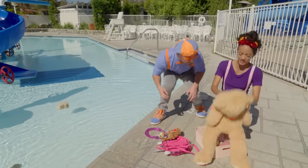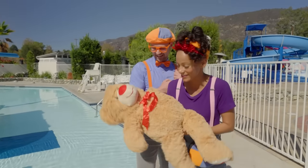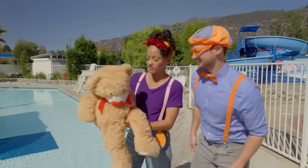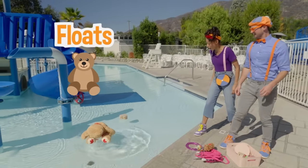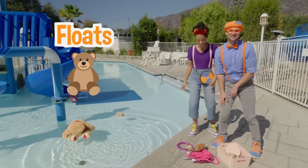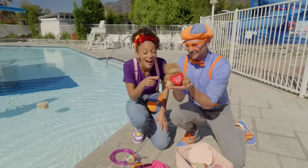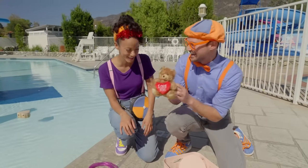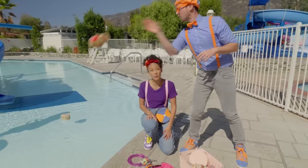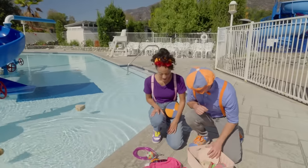All right. Hey, what about this friend? Wow, yeah. The soft, cuddly bear. Ready to go for a swim? Yeah. Okay. Woo-hoo. Whoa. You love swimming. All right. Oh, and look, the snuggly bear I found. Oh, so cute. I love you. Here we go. Wow. Oh, it's cute. All right.